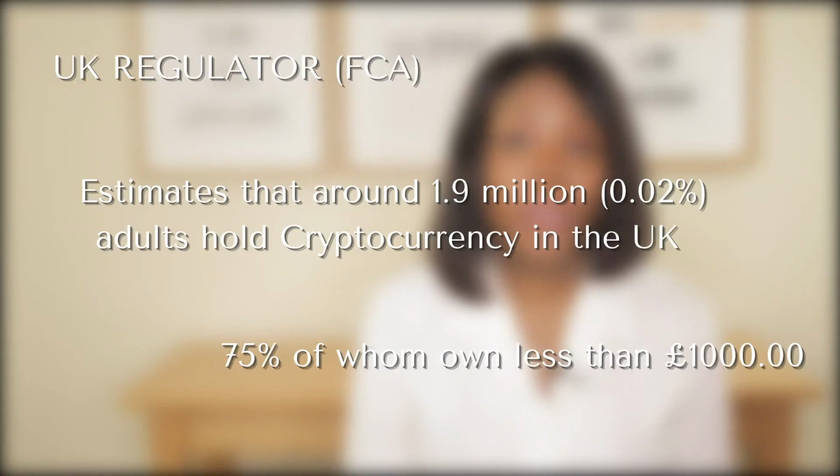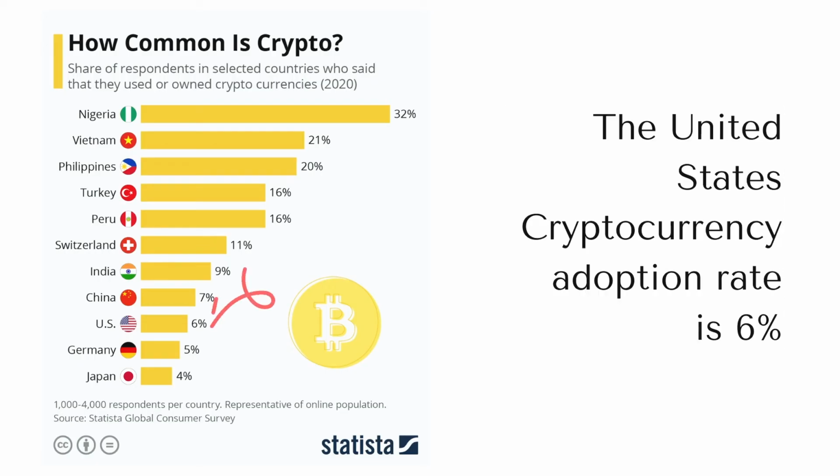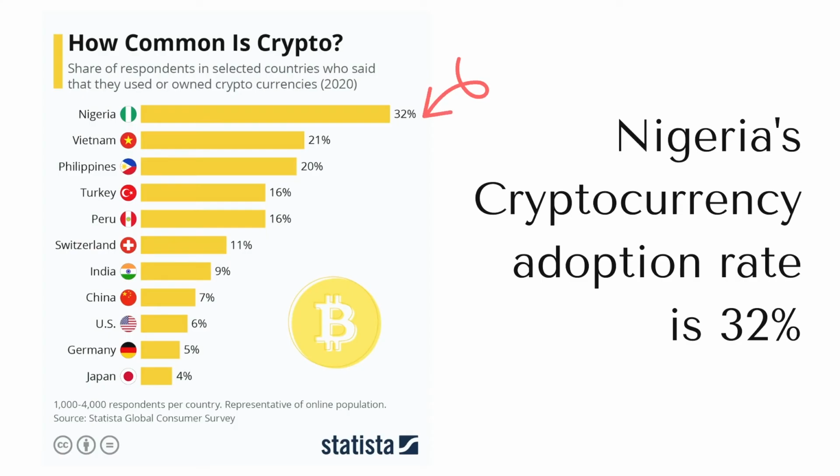In the UK, only 0.02% of the adult population actually trade or own any kind of Bitcoin. In the US, it's up to 6%. The highest adopters of crypto trading, to my surprise, is Nigeria. We are up there at 32%. Jumping in now means you can get those low prices and you can invest small and you can see the value of your investments grow.